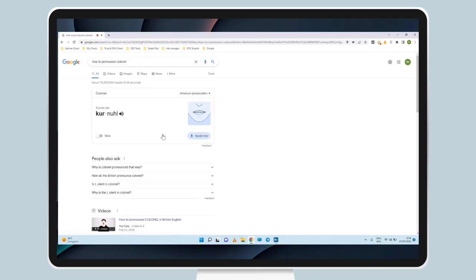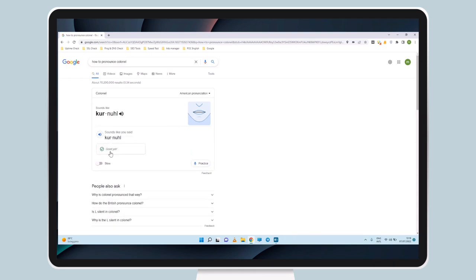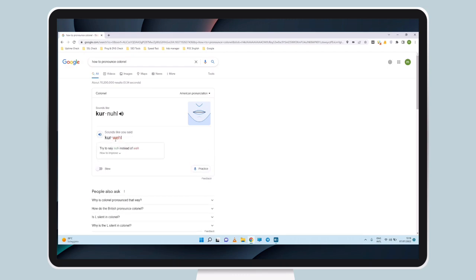Oops, that was a wrong pronunciation. How about this? Good job. What about this one? That was wrong. Huh. Try saying na instead of wa. How to improve it? Well, let's see. Oh, that was wrong. You see, this is a very, very strong tool in order to practice your pronunciation.